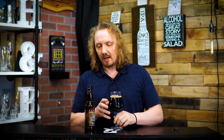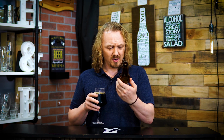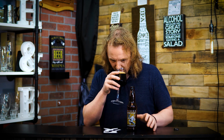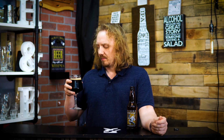Ooh, that's got a nice chocolatey bourbon, and this is only, I think it said, a quarter aged in bourbon barrels. Oh yeah, and you can smell it too. I don't really get any pecan though.